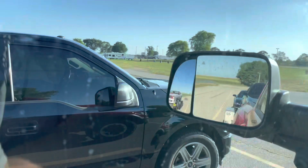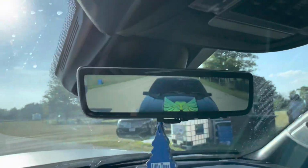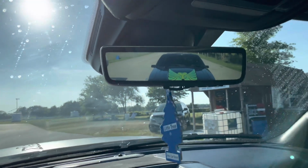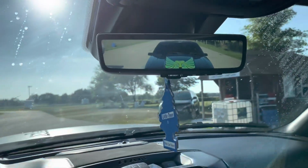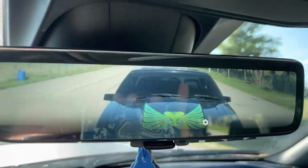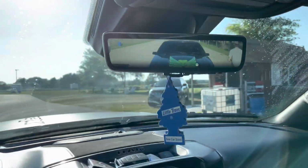But we got about an hour and a half drive, give or take, and I'll update you guys once we get to the track. Just like that, we arrived. The one thing that's really weird about these trucks is the camera for the rear view, so you can have it like that or like that. This dude was following me the entire way, on my ass the entire way.